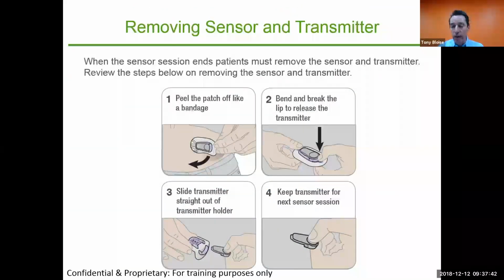To remove it, you do exactly the same thing in reverse. You just peel it off like a Band-Aid. The sensor wire is very small. It just pulls out and comes right out. The sensor is disposable, so after 10 days, you would just discard that, and you would keep the transmitter portion, which is good for 3 months. That lasts for 3 months.